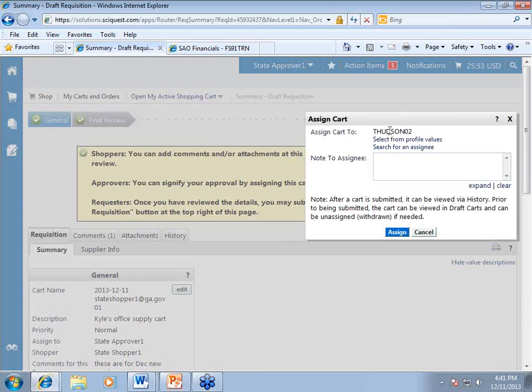And you'll notice now that I have this T. Hudson 02 is going to be what's called my PeopleSoft requester. So it's not always, but typically that's going to be someone in your purchasing department that's going to take this cart and pull it into the purchasing application, which is PeopleSoft, and create a requisition, and then it'll go through an approval process and a purchase order will be created. Okay?